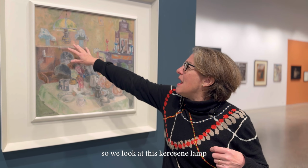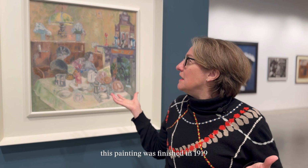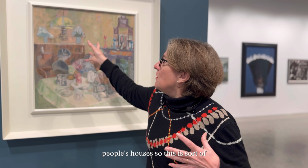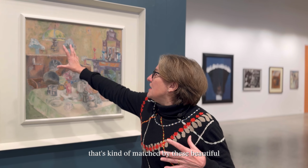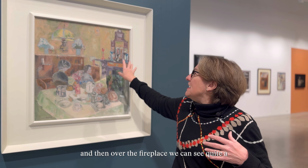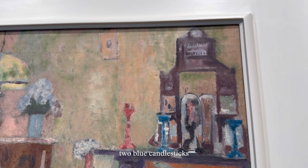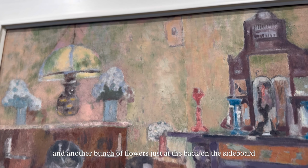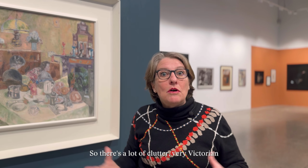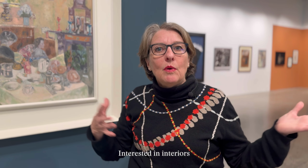We look at this kerosene lamp, which is a bit prominent in the upper part of the painting. Immediately we are aware that when this painting was finished in 1919, electricity was in most people's houses. So this is harking back to that earlier time. It's matched by these beautiful blue flowers on either end of the piano, and then over the fireplace we can see quite a complicated arrangement with a bell jar with perhaps a stuffed bird inside of it, two blue candlesticks, a third red one, and another bunch of flowers just at the back on the sideboard. So there's a lot of clutter, very Victorian, and this fits in with the Camden Town School of Painting, we know, interested in interiors, creating mood pictures essentially.